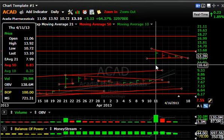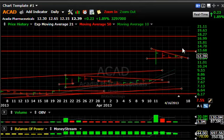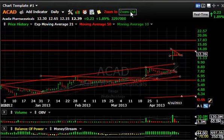Of course, first we've got to get through the 13.90 to 14 zone. If we get through that, it could fly. We'll see what happens. And it may very well just drift for a few more days before it goes.